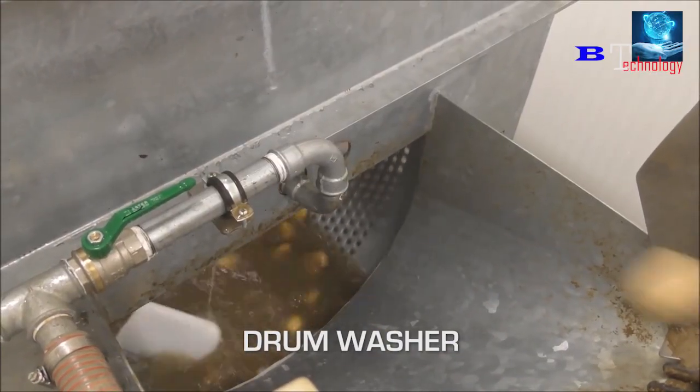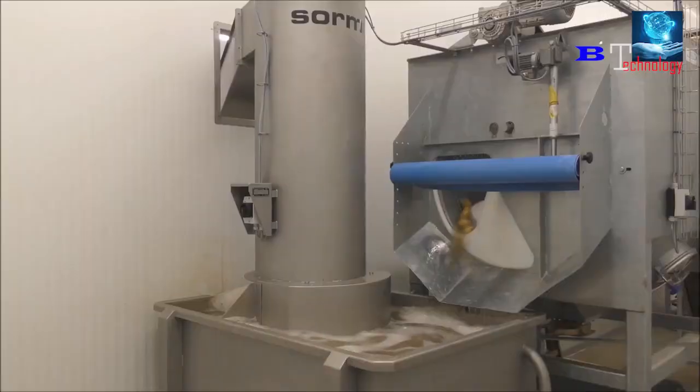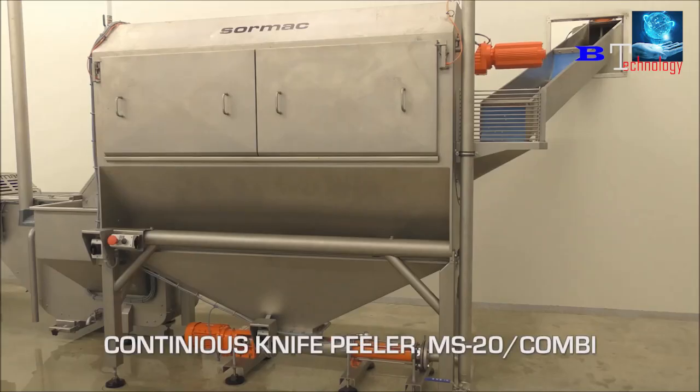Next, the potatoes are cleaned using a specialized washing system. Powerful spray nozzles combined with rotating brushes thoroughly remove any dirt on the surface, ensuring the potatoes are clean before peeling.